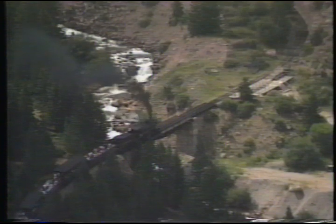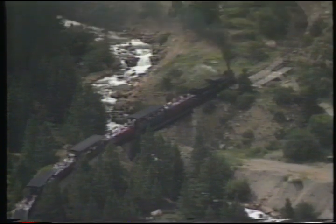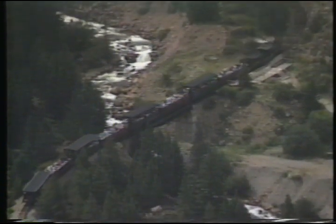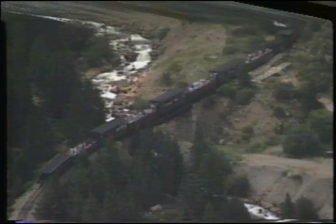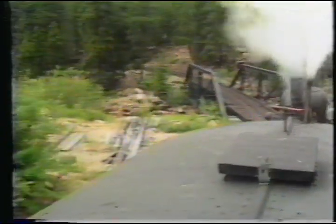The train crosses Clear Creek for the third time, this time over Turntable Bridge. Coming out of a cut, Clear Creek is bridged for the fourth and final time.